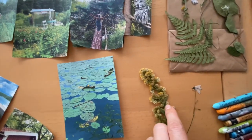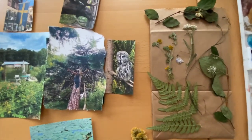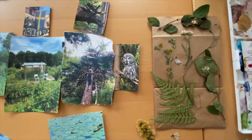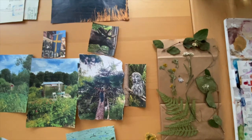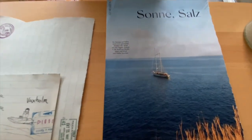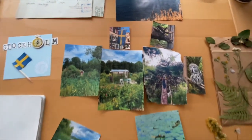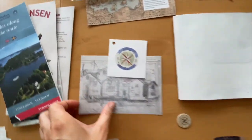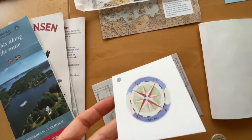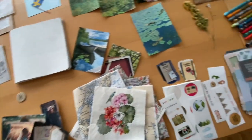And I also collected some beautiful wildflowers, some fern, and I pressed them, and they of course are very fragile, but let's see if I find a way to incorporate them as well. Yeah, this is just an image. It reminded me so much of my experience in Sweden. Yeah, so I also bought a postcard in an art shop and this little tag with one of my favorite symbols, the compass.